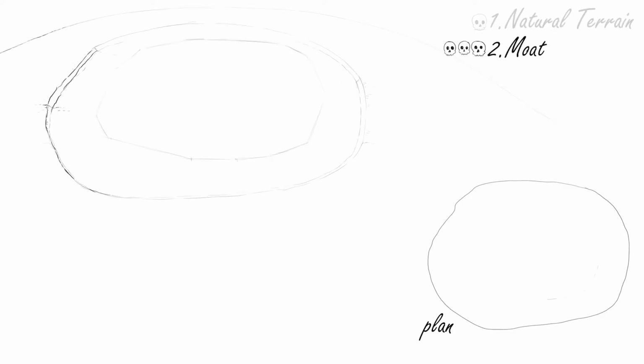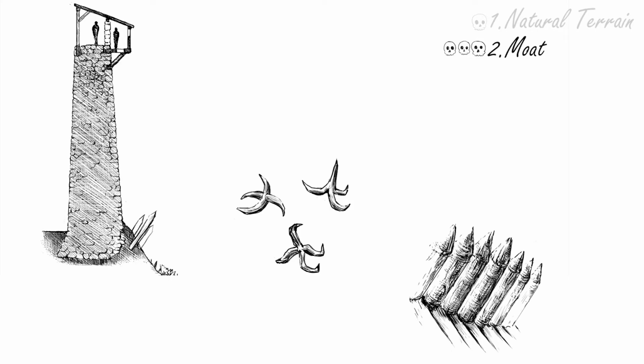The whole plan of the castle depended mostly on the landform, though also on the number of troops residing inside. Number 2. Moat. Considering that the castle isn't built in the middle of a lake, of course. In the case of highland castles, it was usually only around the gate. There are 3 types of moats. Wet moats filled with water and sewage, dry moats with snares and various sharp gadgets, and segmented moats, which were a combination of the former 2.